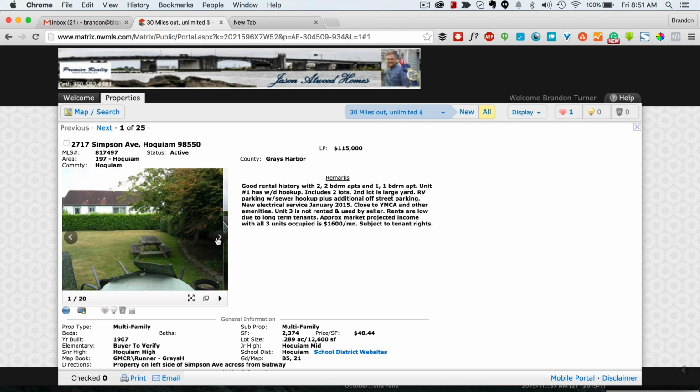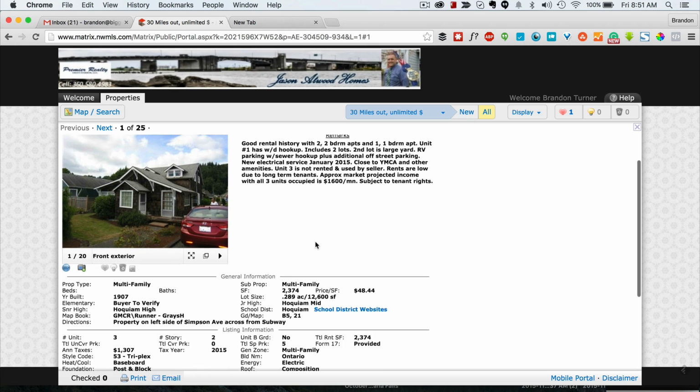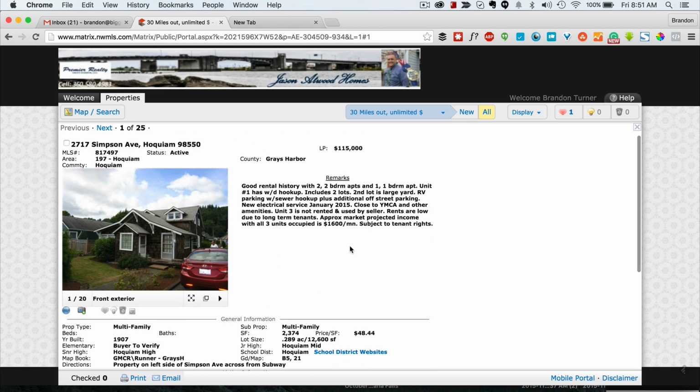And from what I can tell, it doesn't need much work, it looks like. But again, I've seen this property a lot. I like it. It's kind of cool. So let's analyze this together.